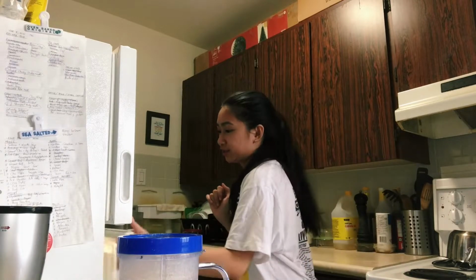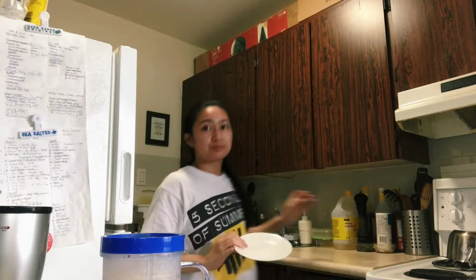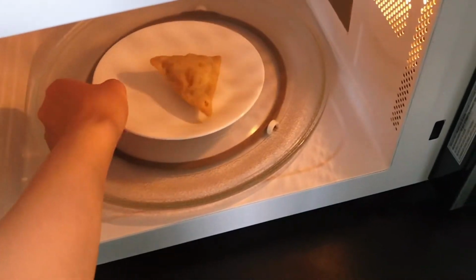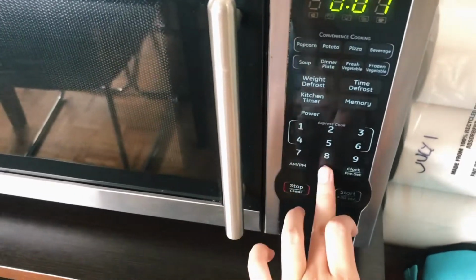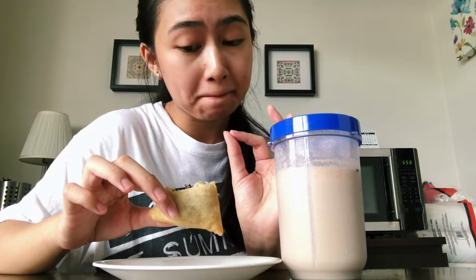And now the food. Let's look in the fridge. I think I'm gonna eat this last samosa that we have. I will heat it up in the microwave and then I will go eat. My lonely samosa going in the microwave. Maybe 10 seconds would be good. Okay, now I'm just gonna eat my samosa and enjoy my smoothie. The samosa is filled with some cheese and spinach and it's pretty good.